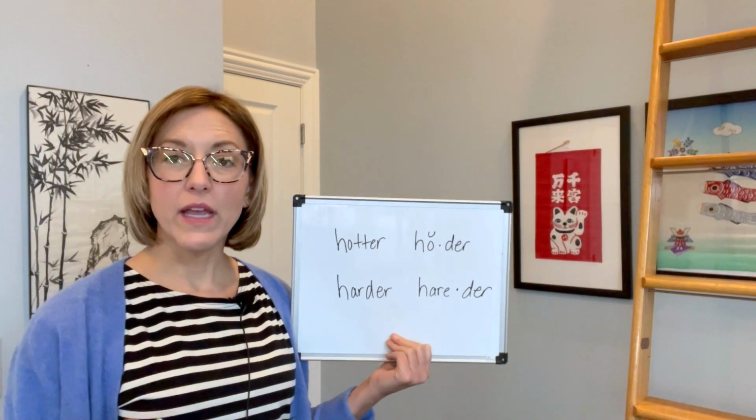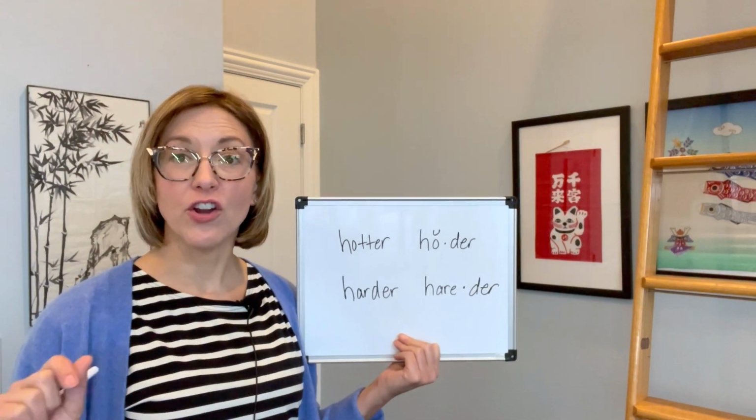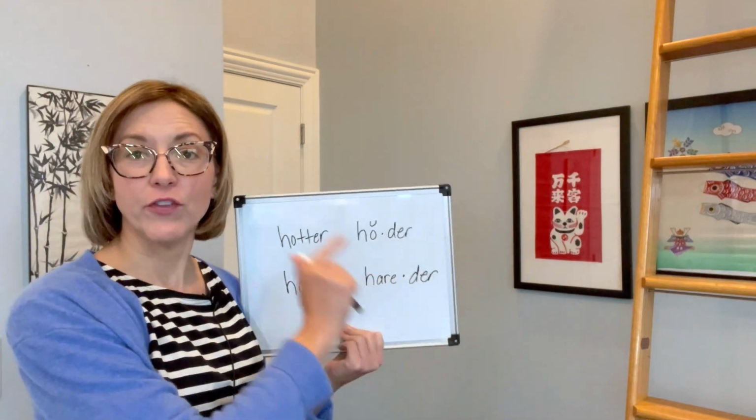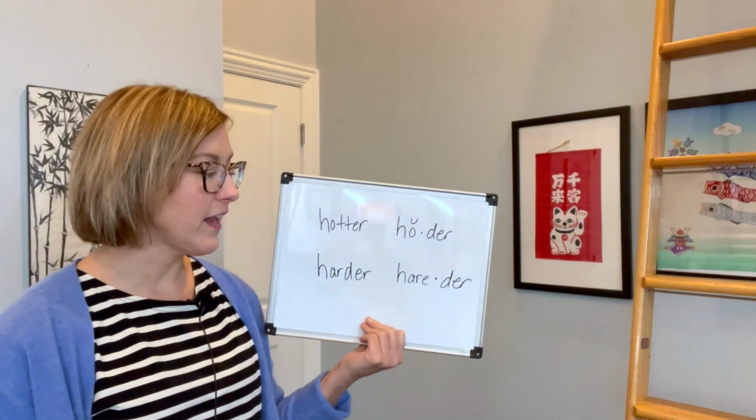harder. We are going to need to think about moving from that ah to that R. You really have to think about this because if you don't think about it enough, you're going to make that R too short and it's going to sound like it isn't there.